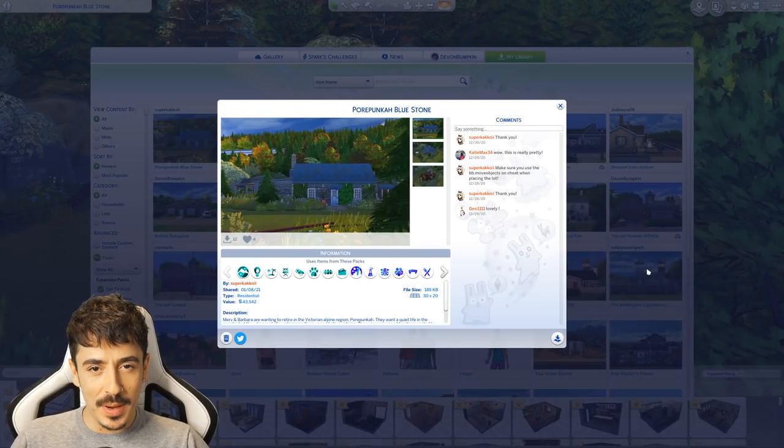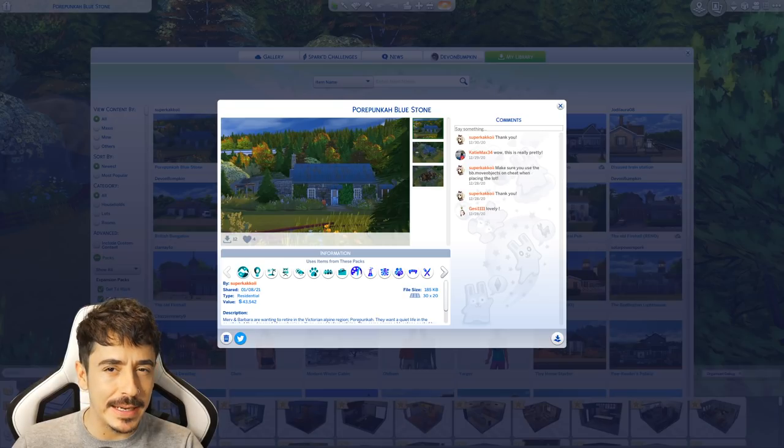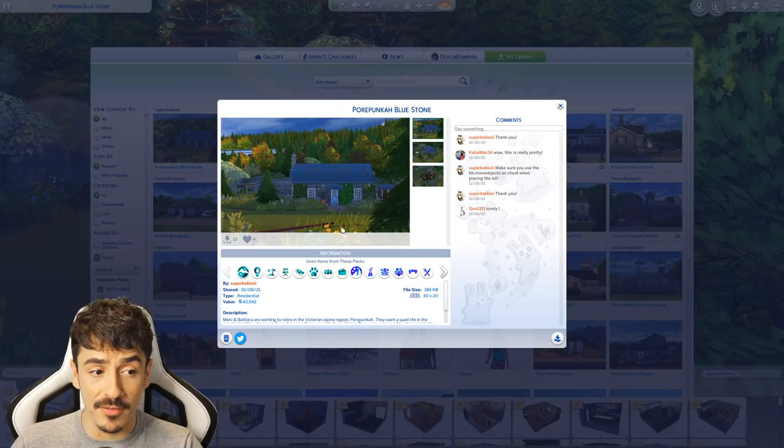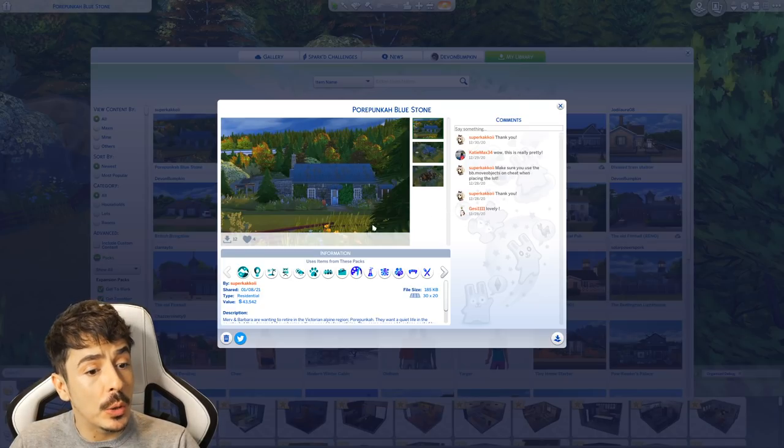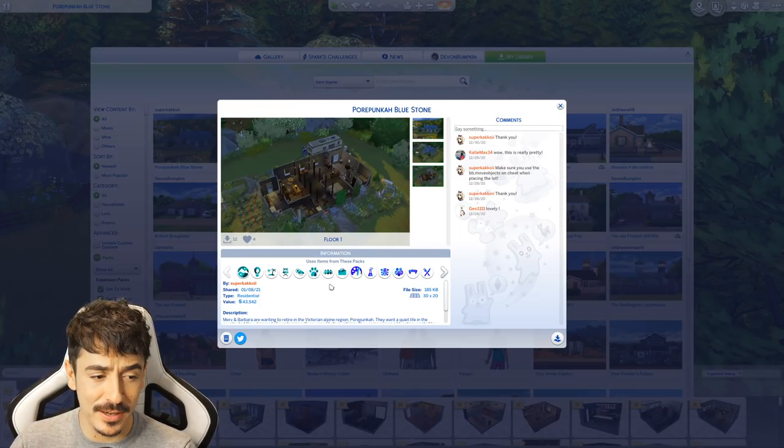So here we are, my darlings. We are at Porepunkah Bluestone. This was done by Super Kakoi. Am I saying that right? Super Kakoi, thank you so much for this build. It's gorgeous. Porepunkah is in Australia somewhere, am I thinking that right? I'm sure it is. And if not, I've based the story on it being in Australia anyway, so we're just going to go along with that. But thank you so much, Super Kakoi, for this build. I absolutely love it. I love the story behind it as well.